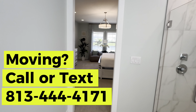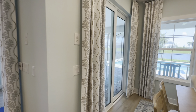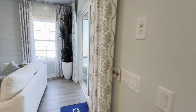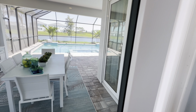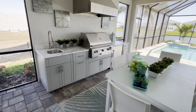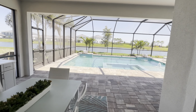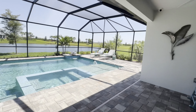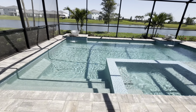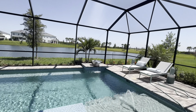And then this being a model home, they're going to have a pool included. So let's go outside, take a look. You've got your set of sliders right there off your dining room. You also have another set of sliders over here. Hopefully it won't set off an alarm. So you come out, they have this one as an outdoor kitchen. And obviously they're still working next door. So you have your extended lanai that comes out over here. And then of course, this one has a nice big pool, spa, and of course backs to the pond here.